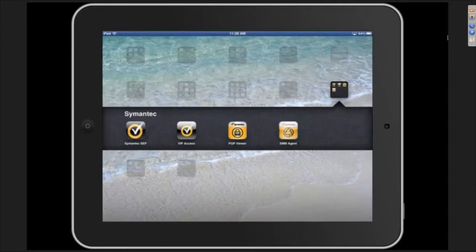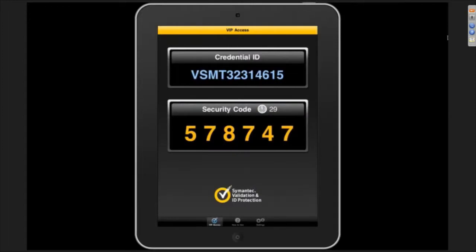VIP access, I didn't have this in the list. We'll look at it real quick. If you're a VIP user, we can ditch the old little keychain things, and we can have our security codes now on our iDevices, giving you a unique credential and a security code that, of course, changes every 30 seconds. So a cool app if you guys are using different types of authentication, two-factor authentication. This is a great tool.